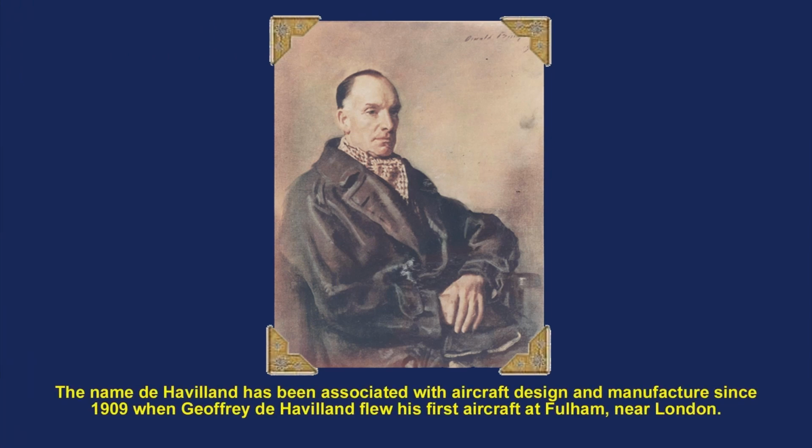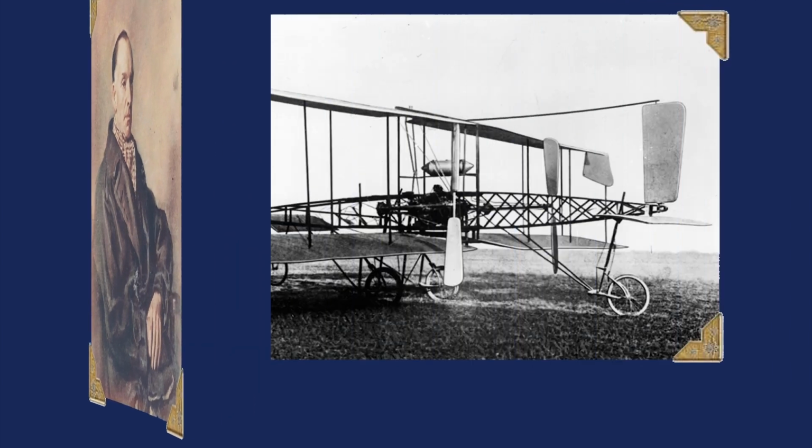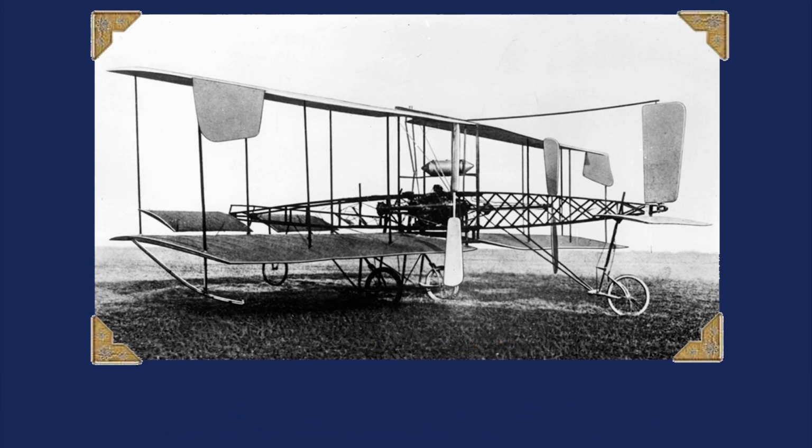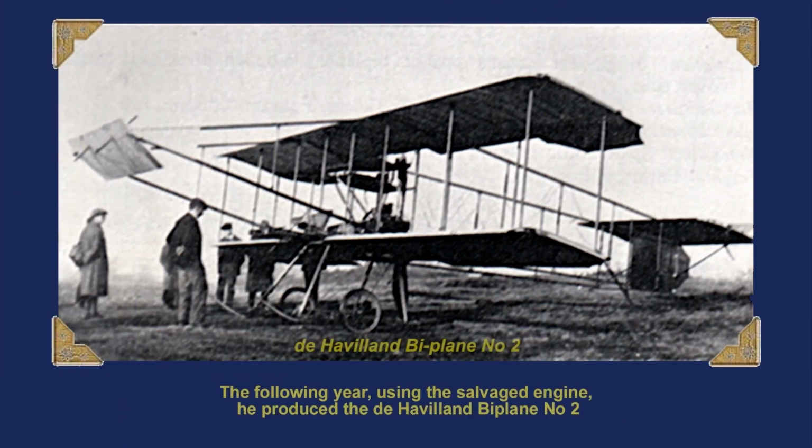The name de Havilland has been associated with aircraft design and manufacture since 1909, when Geoffrey de Havilland flew his first aircraft at Fulham, near London. Sadly, it crashed on its first test flight. It was later designated as the de Havilland Biplane No. 1. The following year, using the salvaged engine, he produced the de Havilland Biplane No. 2.